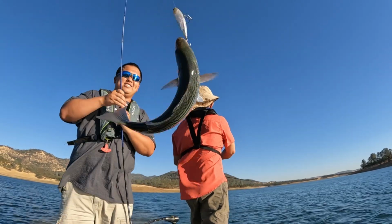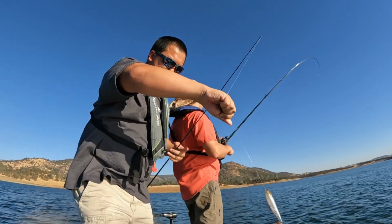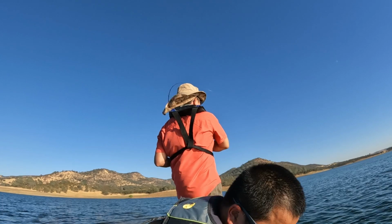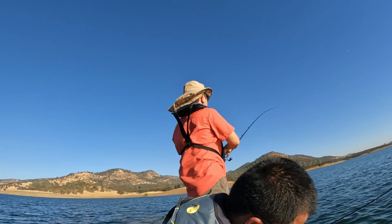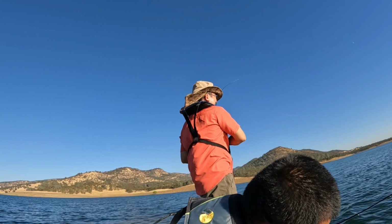There's a lot of fish out here, guys. Another one. Woo, this one's not that big. Go. Look, my dad's hooked up too. Gonna shake this guy off. Man, what happened to those times that we couldn't catch one in a day, bro? Well, this is not one of those times.